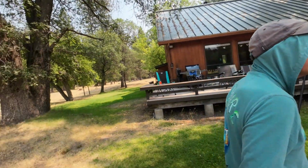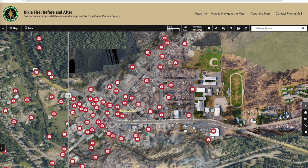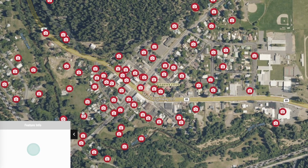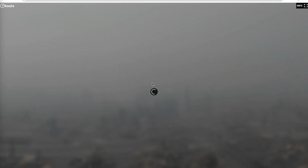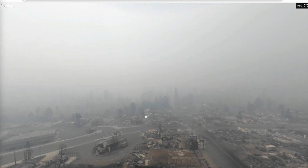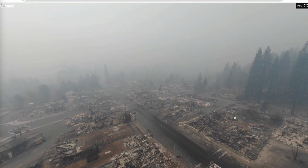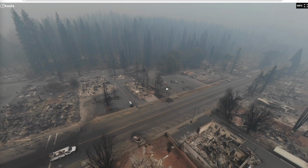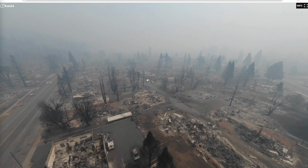1 million acres. Check out this website, Dixie Fire Before and After. All these are interactive links. You can click on them and see a 360 panoramic view. A lot of homes were lost in that Dixie fire. This is an aerial view of the town of Greenville, and it was pretty much destroyed by the Dixie fire.